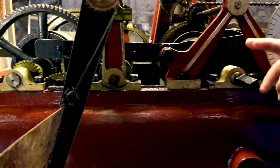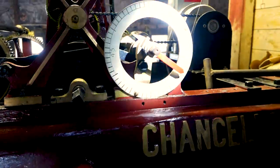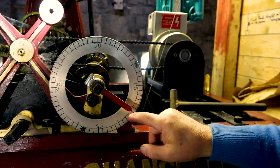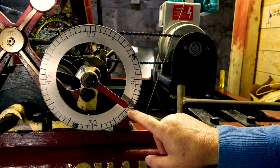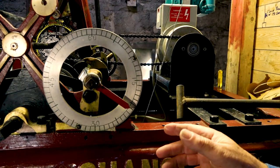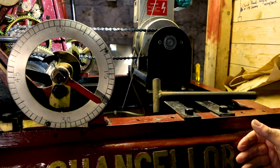Metal expands and contracts. And this is your dial. This simulates your hands outside here to give you an indication as to what way your hands are positioned on the outside. This dial tells me that we're at a little after 20 past 12 at the moment. The time is changing this week, so we're going to change the time on it today. It has to go back, fall back. And it's Chancellor that made it.